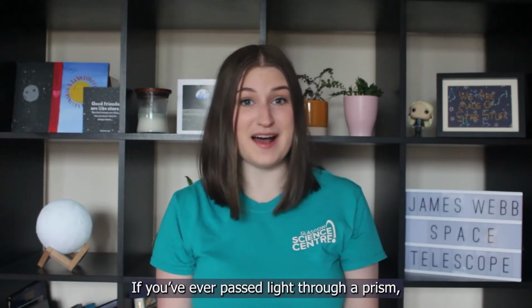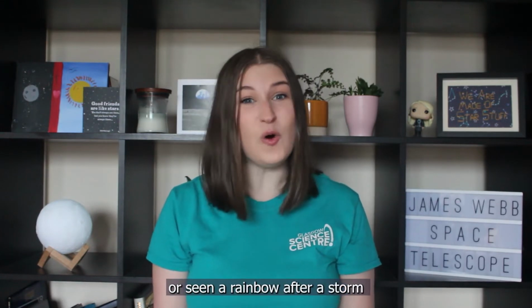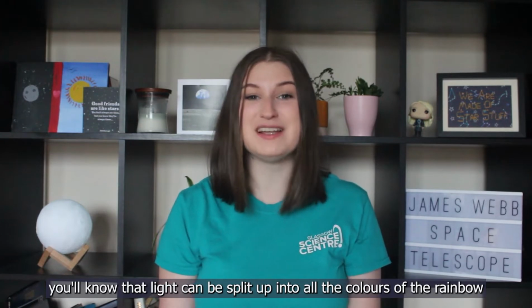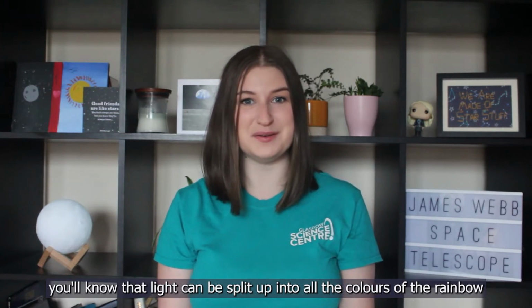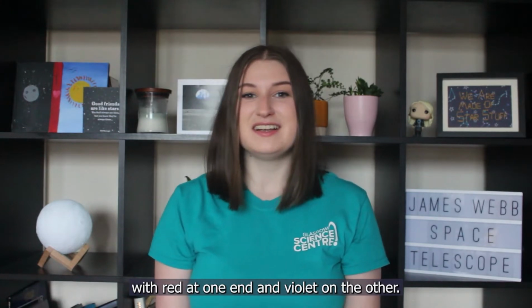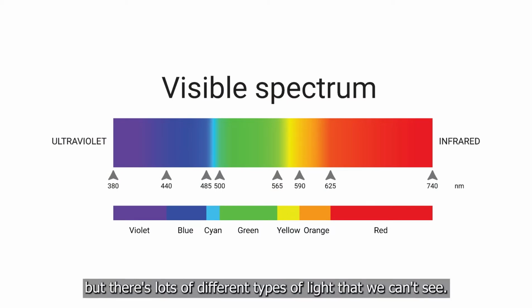If you've ever passed light through a prism, or seen the reflection of a CD, or seen a rainbow after a storm, you'll know that light can be split up into all the colours of the rainbow, with red at one end and violet on the other. This is called the light spectrum. Light that we can see is called visible light, but there's lots of different types of light that we can't see.